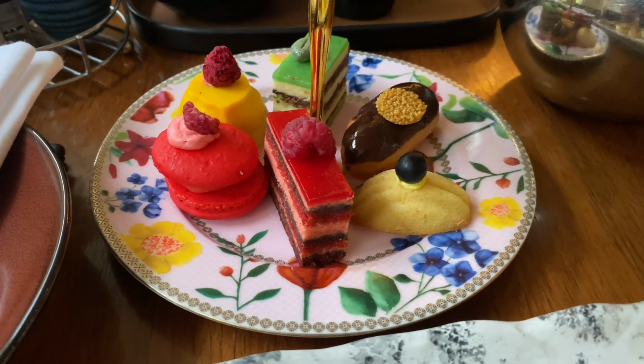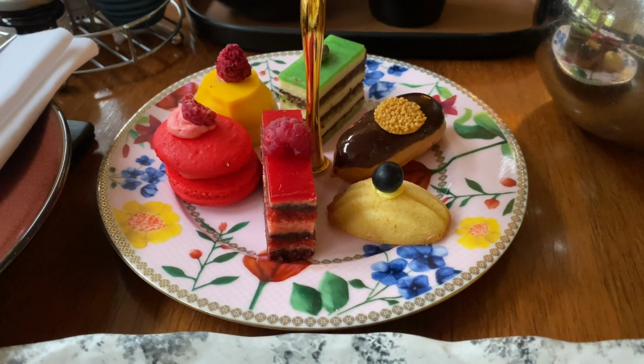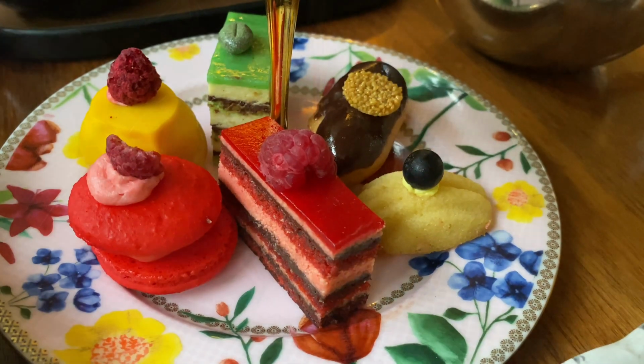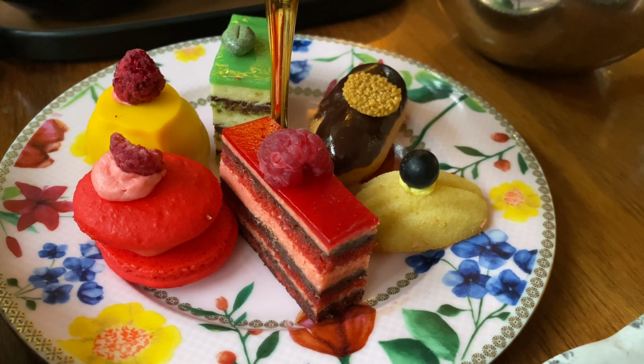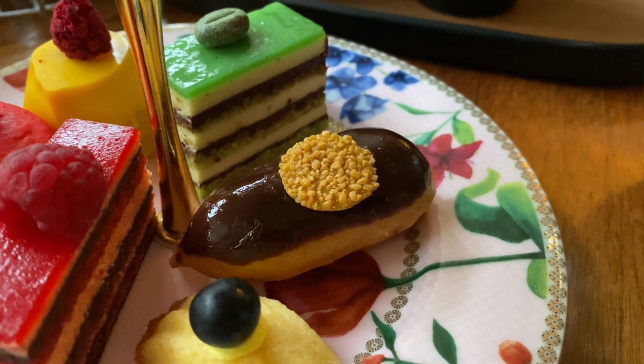For the desserts, both the berry macaron and berry cream slice had made use of berry as one of their main ingredients, but a slightly bitter chocolate in the cream slice has added texture to the sourness of the cake without making it taste like cough medicine.